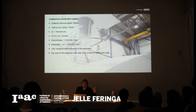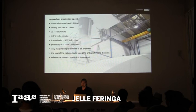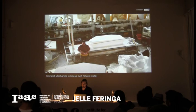So the cost of the hot wired cells that we developed was a fifth of that of milling the cells. And we used really not a state of the art machine, right? So the software for milling is unbelievably sophisticated. It's really, really high end. And for hot wire cutting, it's super, super primitive, right? So even with all those disadvantages, with a homegrown hot wire cutting machine with homegrown software, you still are able to be super competitive with this milling facility that costs millions and millions of euros. And a hot wire machine, you can engineer it yourself pretty easily, right?